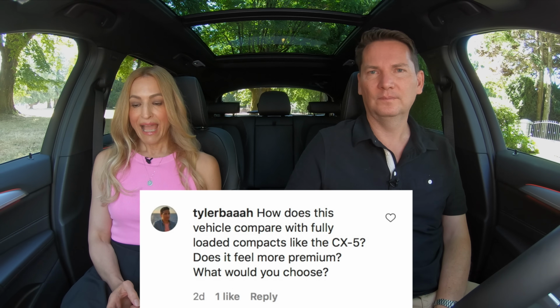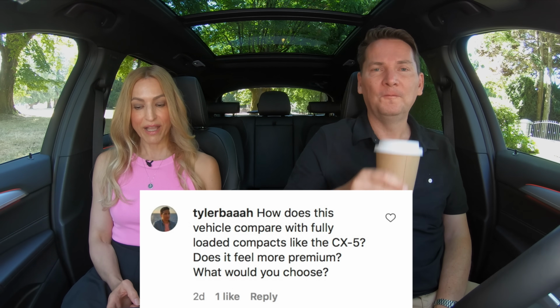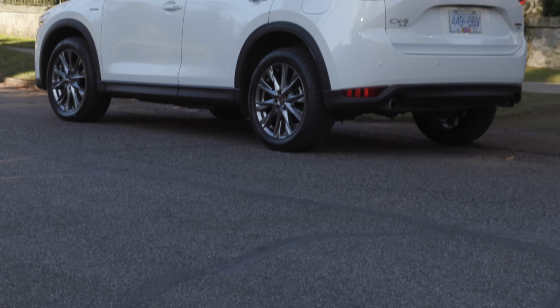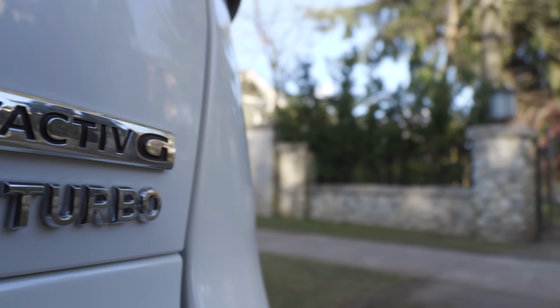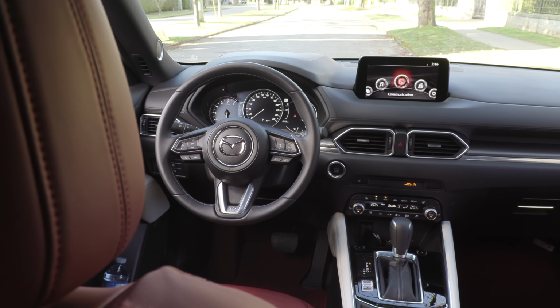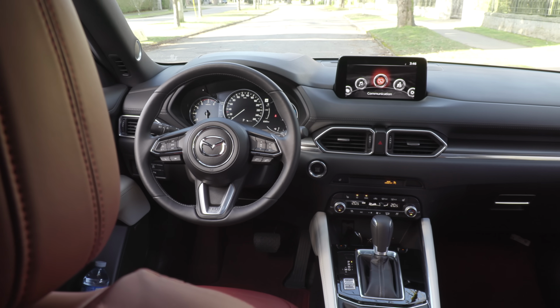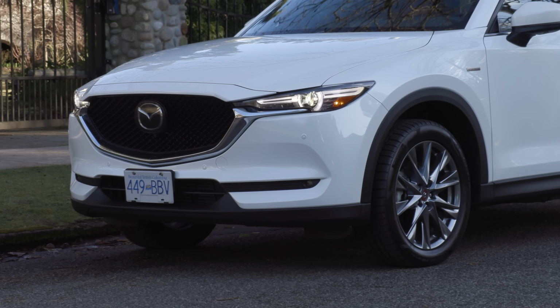Yeah, for sure. How does this vehicle compare with fully loaded compacts like the CX-5? Does it feel more premium? What would you choose? Well, the CX-5 is bigger than this for sure. The CX-5 has that turbo engine which offers more horsepower and torque, and we can both agree that the Mazda's fit and finish is beautiful. You can also pick up a CX-5 for under $41,000 fully loaded. But it's not a premium vehicle.